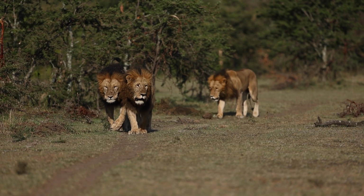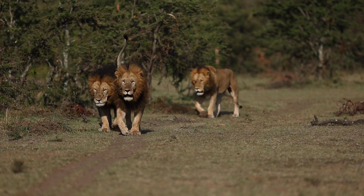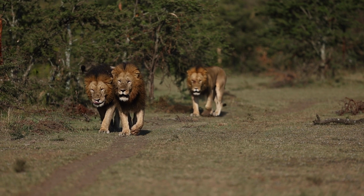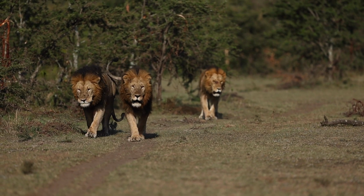where this coalition, these guys came together, and basically they were on a very, very serious mission that morning. It appeared as a bit of a territorial push, where they were crossing over into a territory that wasn't quite theirs, and really intently scent marking all over the place. But like I say, it was simply unbelievable, this whole sighting.